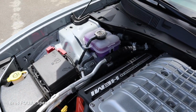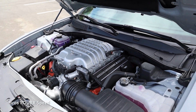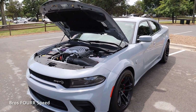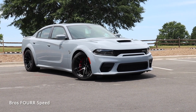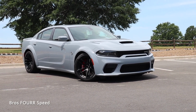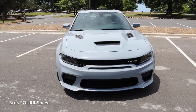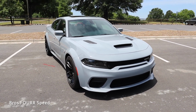Underneath the hood is the 6.2 liter supercharged V8 paired to the 8-speed automatic transmission. It pumps out 797 horsepower around 6,300 RPM and 707 pound-feet of torque as low as 4,500 RPM. That power is sent to the rear wheels. This weighs in right around 4,600 pounds. It'll do 0 to 60 in the mid 3-second range up to its top speed of 196 miles an hour.